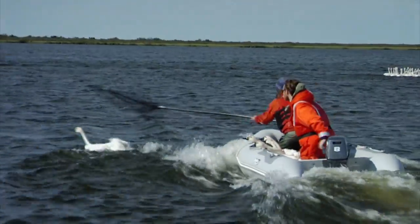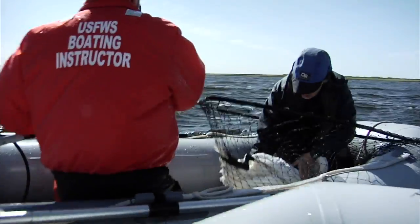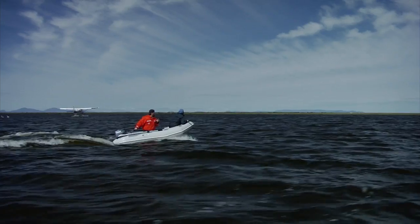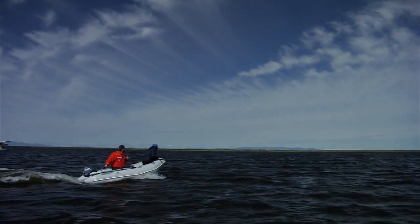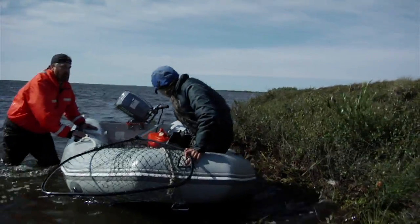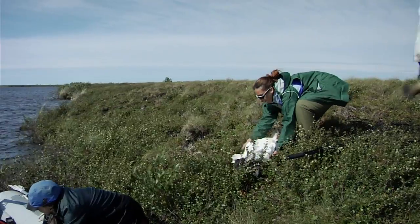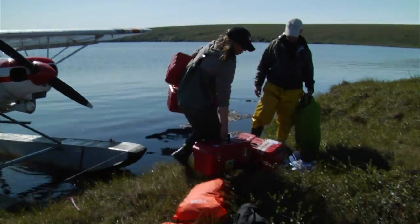The big picture of what we're doing is sampling for avian influenza in Alaska. The idea was if any place was going to be a likely migration route for avian influenza coming into the United States, it was going to be Alaska, because we have so many birds that basically go to Asia for part of the year, generally the winter, and then come here to breed. So that was the basic tenet of looking in Alaska.